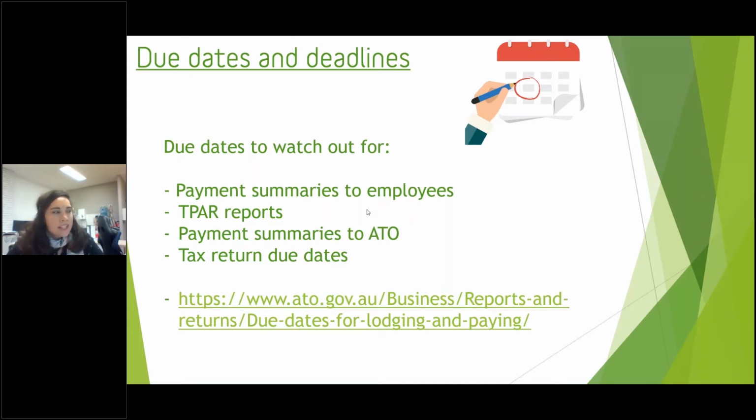TPAR reports. Now, some of you probably are wondering what that is, and that's something that's probably come in place the last 2 or 3 years, and it's only applicable currently for those who are in the construction industry, generally, or trade industries. So the TPAR is a taxable payments annual report, and effectively it's like a payment summary but for businesses. And it's to stop the black economy, so the cash economy.